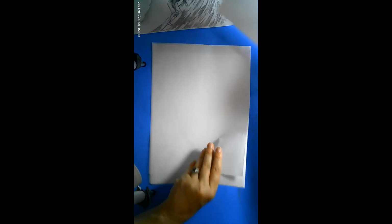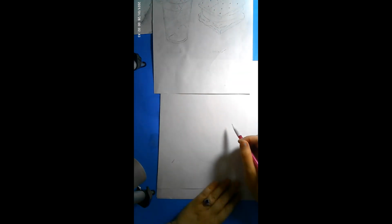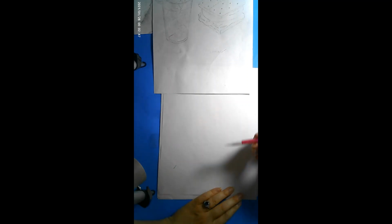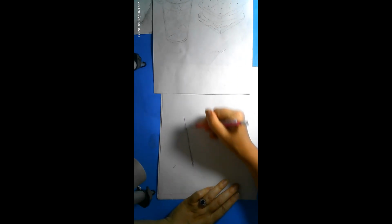Okay, so I'm going to go ahead with the lemonade, and of course I'm going to draw darker than I normally would. For a sketch assignment, I'm usually really light in the way I sketch because if I'm eventually going to color it, I don't want super dark lines there. I'm going to draw dark for the demo. So I'm going to start with this angle, okay?